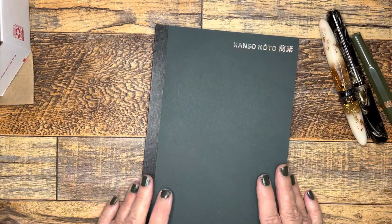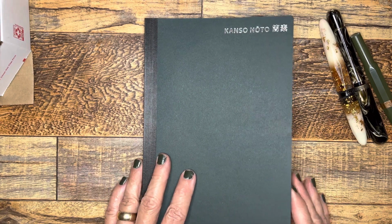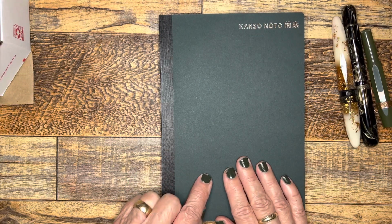But I'm not sure yet if I will cut it or just use it as this, but I know I do like this, and this is the 52 GSM Tomoe River. It feels to me like it's the original one, but I cannot speak to that for sure. I don't know if it's the Sanzin, the new Tomoe River, but it was labeled as Tomoe River. This is the dot grid. I think they may offer a blank. I know I've gotten a blank one, I'm pretty sure before, but pretty sure that was the only one available.